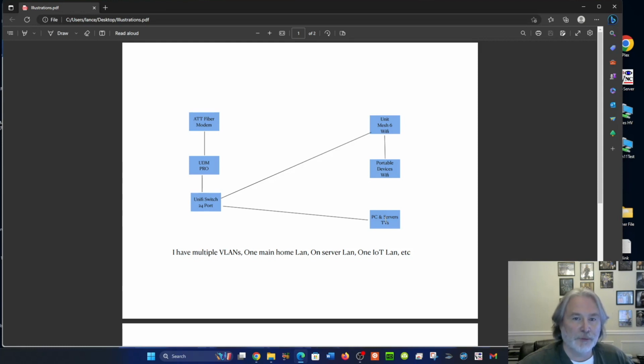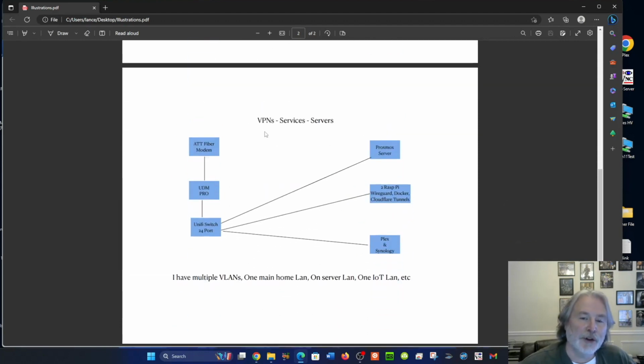I like to run a hardwire everywhere I can. I do have multiple VLANs. This is not really what this video is about, but I have a main home LAN with my main computers, an IoT LAN for untrusted devices, and one server-type LAN where my Proxmox is, so that as I spin up machines and delete them, I don't interfere with my regular IP address space. Nothing too fancy. I do that for services and stuff.